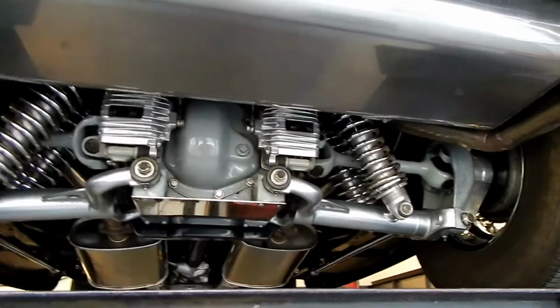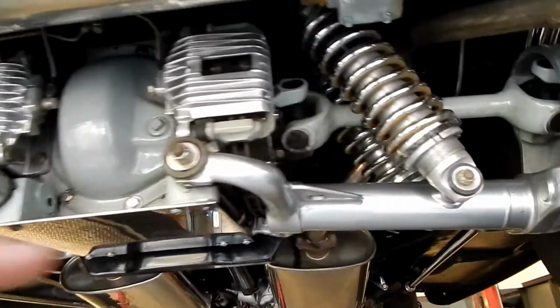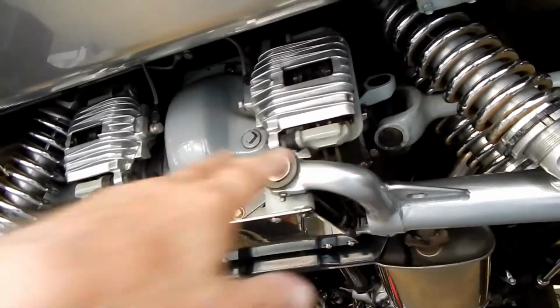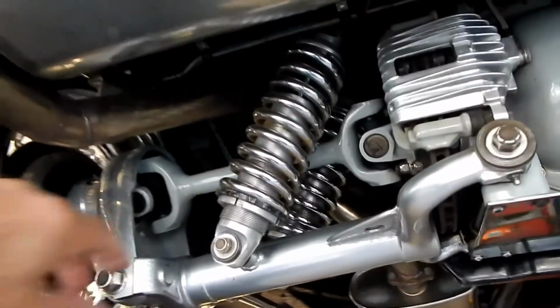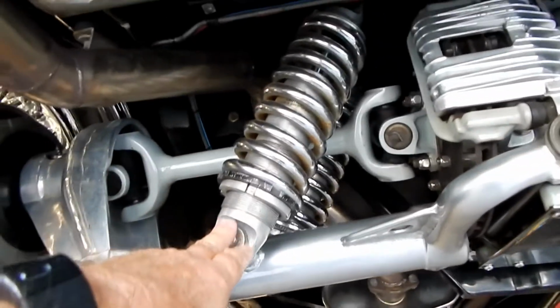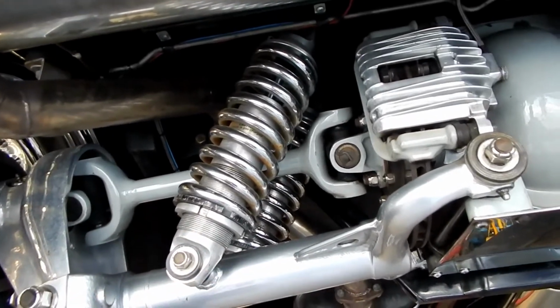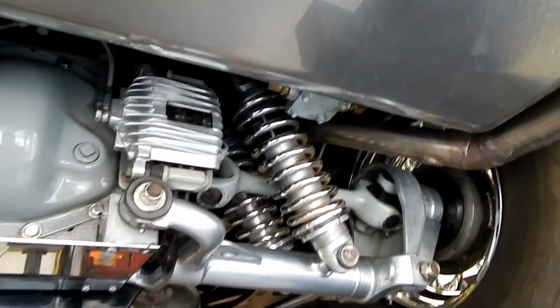It's a Jag sedan rear suspension. The lower control arms have been gusseted here. It has Corvette brake calipers on it, so it's got four-wheel disc brakes, front and rear. It has aluminum or billet coilover shocks on it that are fully adjustable, which means you can change the ride height on this car if you like. We like the ride height right where it is.